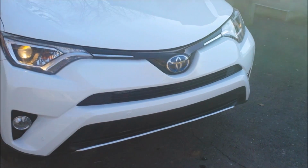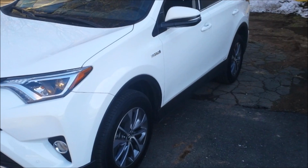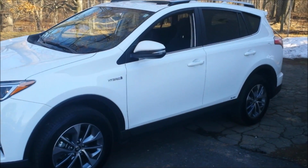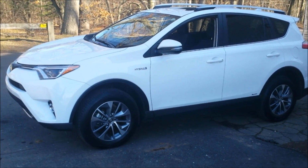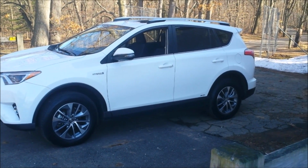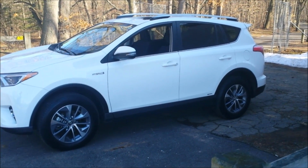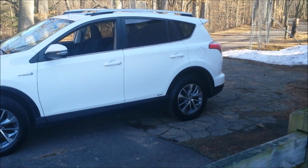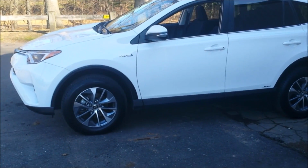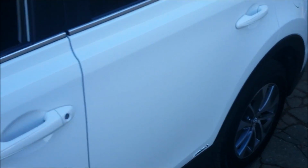Other than that, the car went in for its 2 services from Toyota. They include 2 years of free service, so it went in at 6 months. I have a video out for that one. At 1 year, I brought it in and it got its oil change and something else, and those are nice because it's totally free, and you get a car wash, even in the dead of winter. But if we go back in, this white paint's really holding out well. It's been no problems with that.